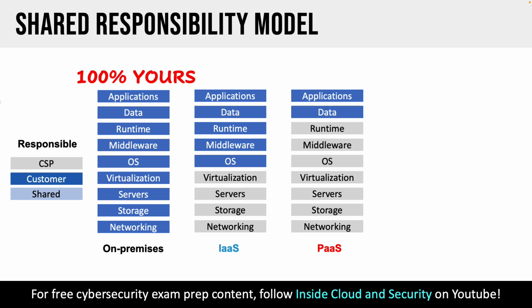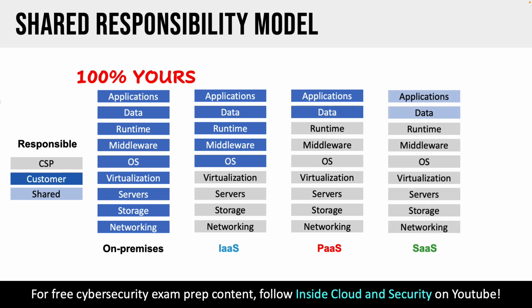Going on further, we look at platform as a service, where we have things like database as a service or applications as a service, and there we're just focused on developing our applications and managing our data. We don't worry about the runtime, the middleware, the operating system, none of the infrastructure. The CSP's taking on more responsibility.